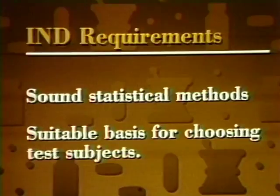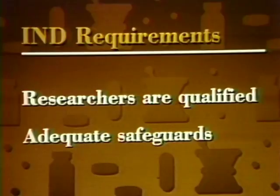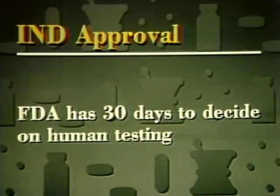FDA requires that study plans include sound statistical methods and a suitable basis for choosing test subjects, that the researchers are scientifically qualified to do the study, and that adequate safeguards exist to protect participants. Further, FDA requires that the trial designs permit valid comparison of groups given the drug and those not given it, and that data be collected and organized appropriately. FDA has 30 days to decide whether the drug appears to be safe enough to test in humans and that the trial plan makes scientific sense.